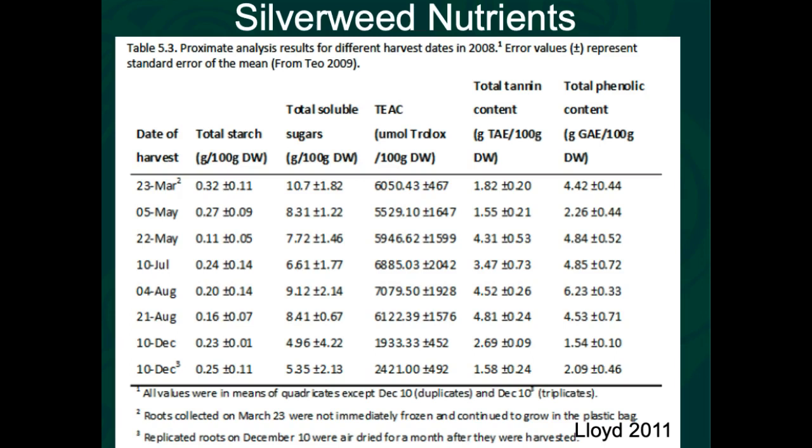This table is a bit complex, and so we're going to spend a bit of time walking through it column by column. So these are data Abe presented in his 2011 thesis again. And these are Pacific silverweed samples that he collected throughout the year, starting in March to December.